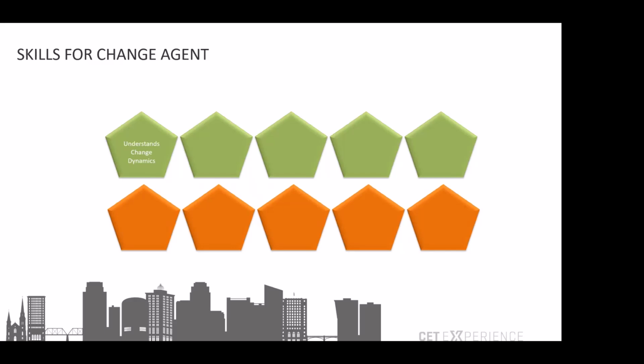So for a skill for a change management person, I'm going to look at somebody who understands change dynamics. They understand what causes change. They understand that it's a journey for individuals, that everybody's not at the same pace, or you will not have 2 people in the same spot at the same time. In the end, hopefully you'll start to bring people on board and they will implement the change, at least in groups.